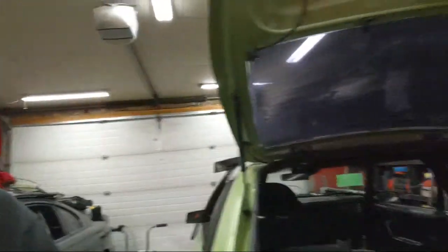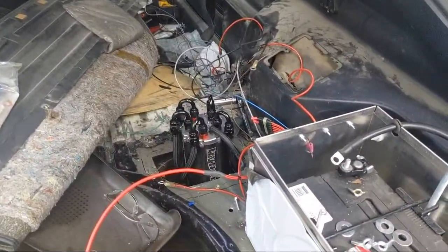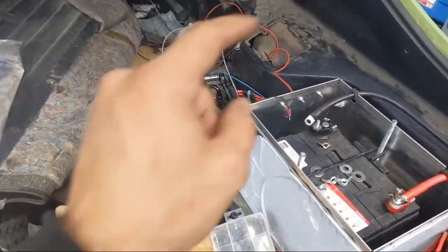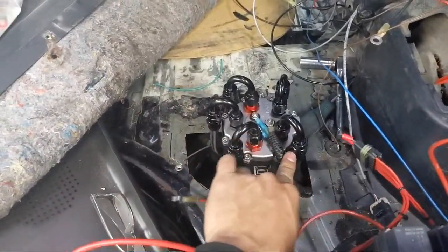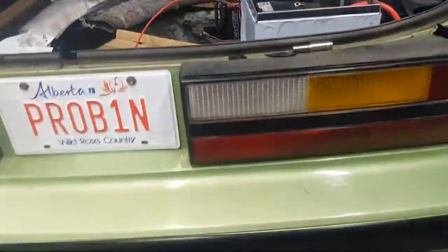Here's the back. So here's, I'm just gonna flip the camera. That would make way more sense. Criminally underrated channel. Thanks, I appreciate that. Anyways, this is our surge tank setup. 5 lines, 3 wires. So this comes from our stock tank, because I did put a stock tank in it.